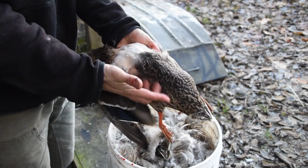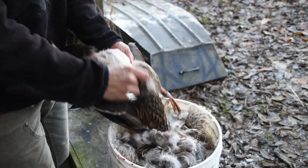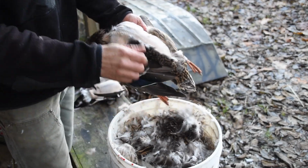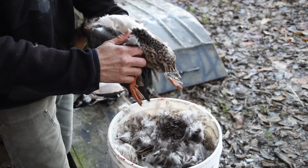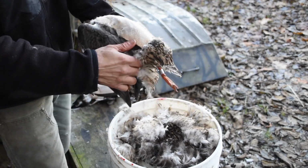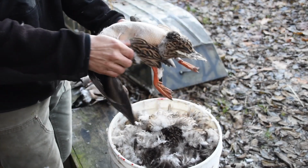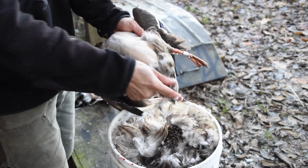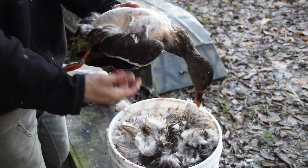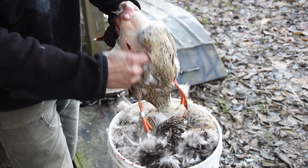Get the back first. I'm gonna take your thumb and roll it. Over the years, I think I've picked well over 1,000 ducks. And this motion is actually wearing down my thumb joint. It gets pretty achy at times. But look at that. Just kind of rub it, get all the down you can off of it. And flip it over, grab it by the neck, and do the same thing.